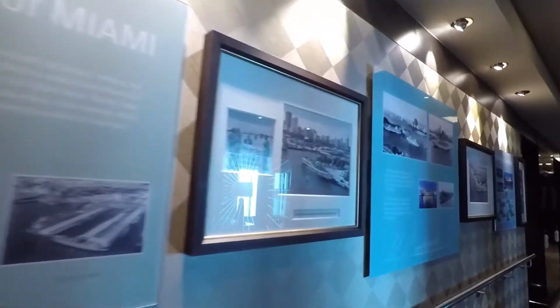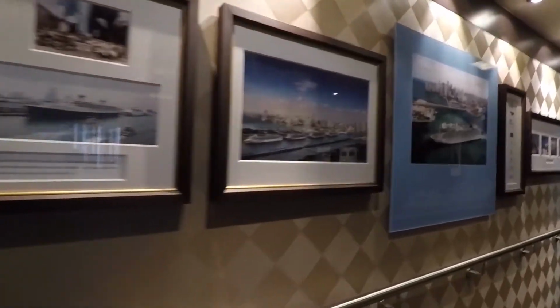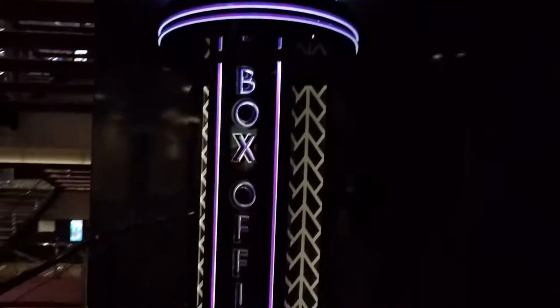And if you walk straight through the Illusionarium, you're going to see this little hallway of a history of Norwegian Cruise Line in the port of Miami. Right here you have the SS France, port of Miami. There's the Norwegian Epic, and here's a little timeline of all of their ships. One little thing they missed out on was this Norwegian Bliss. That's actually the Joy, because the Bliss doesn't come out until 2018. And there's some construction photos.